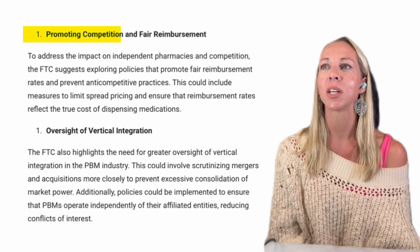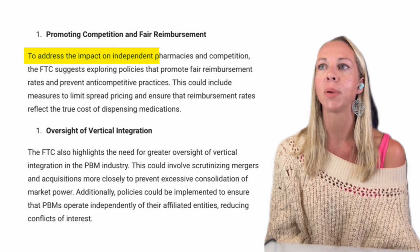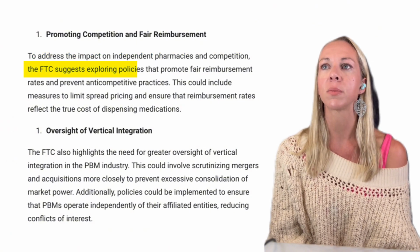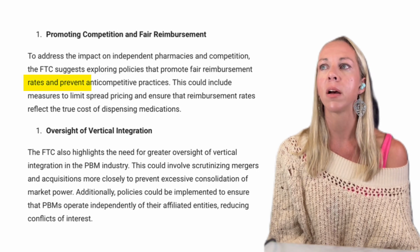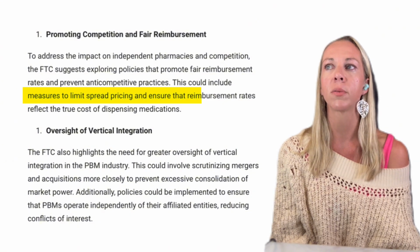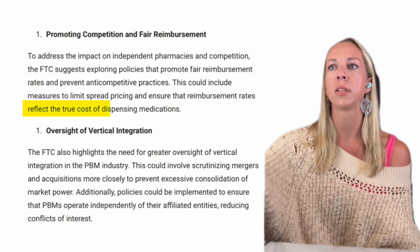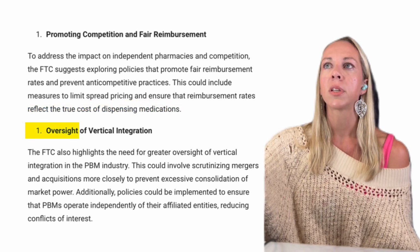Promoting competition and fair reimbursement. To address the impact on independent pharmacies and competition, the FTC suggests exploring policies that promote fair reimbursement rates and prevent anti-competitive practices. This could include measures to limit spread pricing and ensure that reimbursement rates reflect the true cost of dispensing medications.